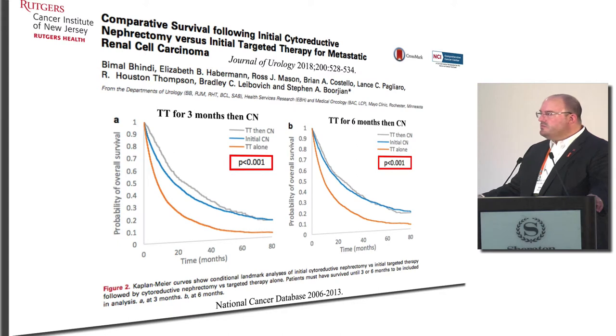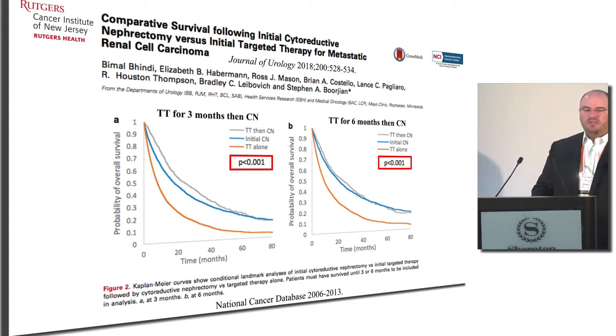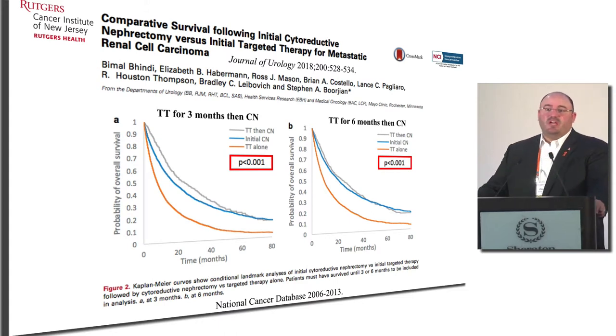So essentially, my take on it is that they're finding that even patients who have had systemic therapy can still potentially benefit from, again, having this cytoreduction, having this debulking or removal of the primary tumor.